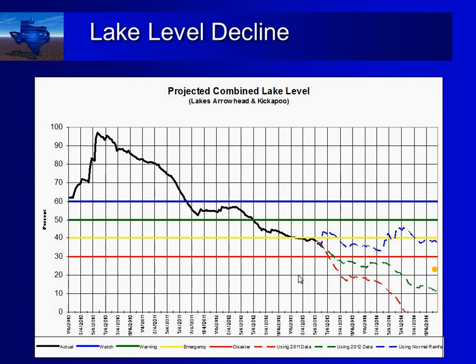So what does this do to the lake levels? Well, this graph is from early 13, when they were really needing to make some hard decisions. And you can see that at that point they had dropped below 40% of their two combined freshwater lakes. You can see the dashed lines there that show some things that could happen from that point. The red line was if they had another year like 2011. The green line was if they had another year like 2012. And the blue is if they had a normal year, where they would kind of coast along at that 40%. Well, actual is that you see the little orange dot on the far right edge there. That's where they are now.